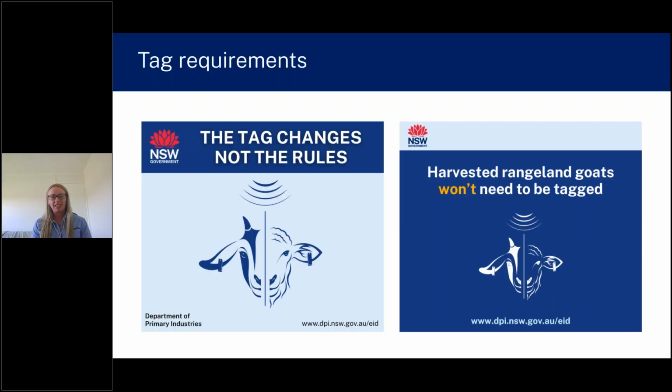So a little bit about the tagging requirements, and we've got two slogans here that give a basic summary of what's changing. The first one is: the tag changes, not the rules. So if you currently are using NLIS accredited visual tags, instead of using those, you'll change them to NLIS electronic IDs. That is the minimum requirement and the only change that you really need to make.